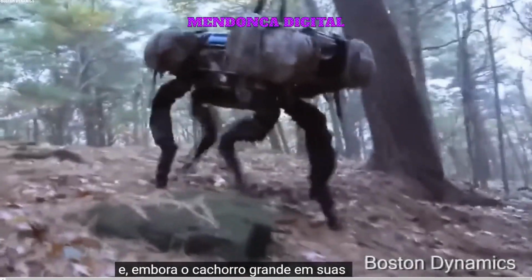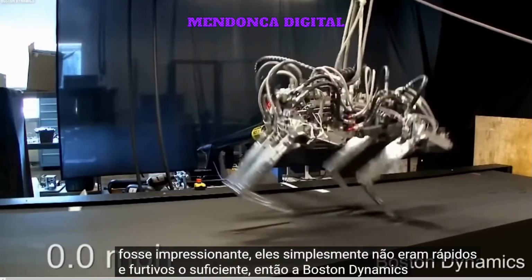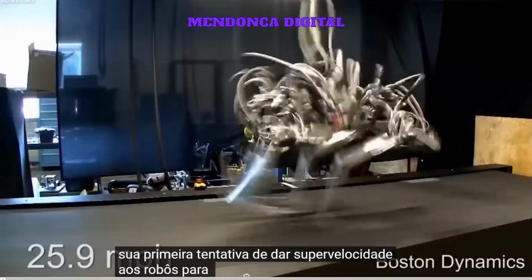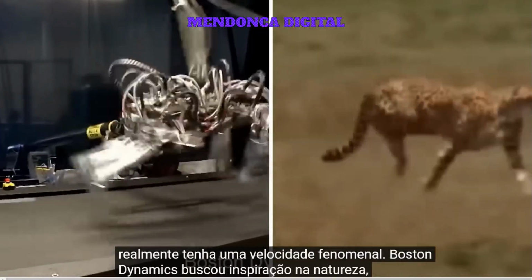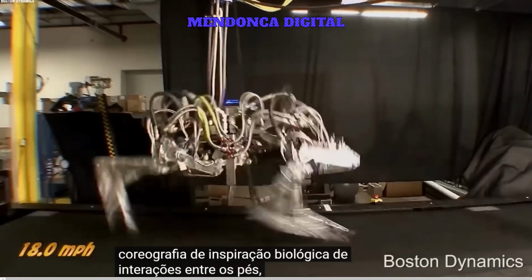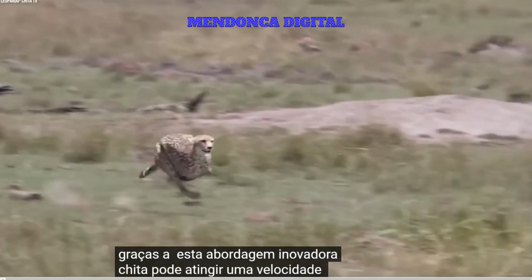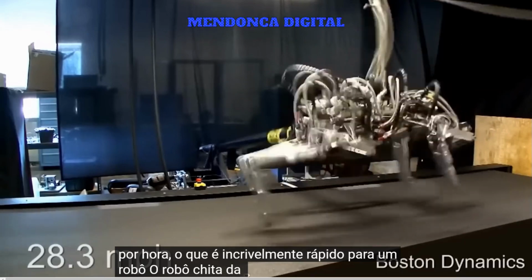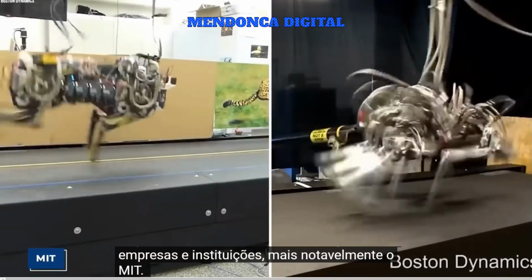And while Big Dog and its many iterations were impressive, they just weren't fast and stealthy enough. So Boston Dynamics set out to fix this and created Cheetah, its first attempt at giving super speed to robots. To ensure that this robot truly has phenomenal speed, Boston Dynamics looked to nature for inspiration. They developed a biologically inspired choreography of interactions between the robot's feet, legs, and back to increase its speed. Thanks to this innovative approach, Cheetah can reach a speed of 28.3 miles per hour, which is incredibly fast for a robot. Boston Dynamics' Cheetah robot inspired similar-styled robots by other companies and institutions, most notably MIT.